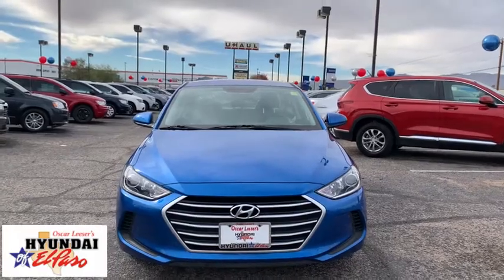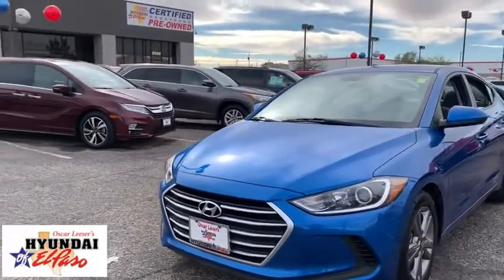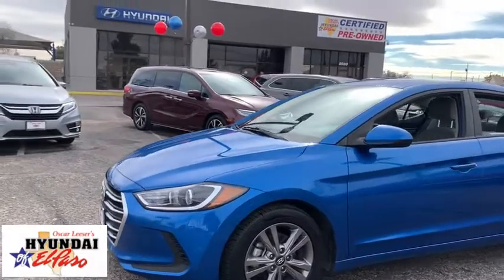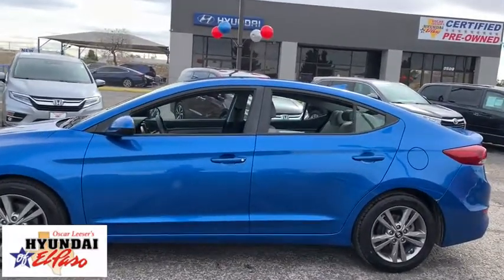Looking for the right vehicle? Check out the 2018 Hyundai Elantra. The Elantra boasts the most interior room in its class and gets an exceptional 35 mpg. With its luxurious standard features, the Elantra is an easy choice. This vehicle has less than 60,000 miles.